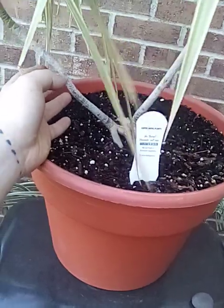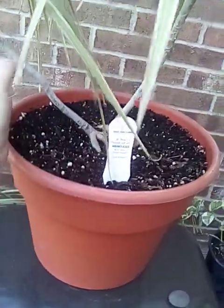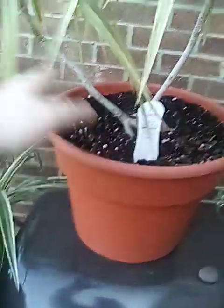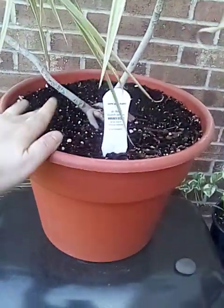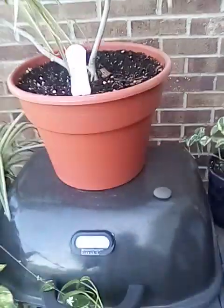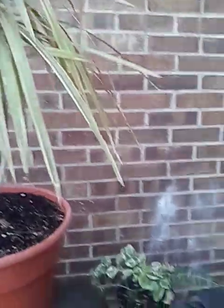One of the trunks actually started leaning, but you can see it's doing great now. It's not leaning as much. Well, I mean, it is leaning. It's leaning quite a bit. Let me take that back. It's just not as loose as it was when I transplanted it. Yeah, it's doing really good.